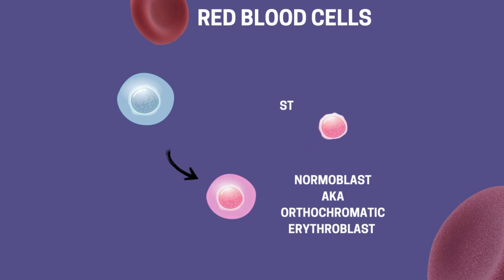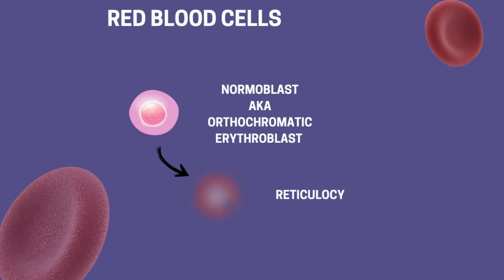rest of its lifespan. The final immature stage is the reticulocyte, which is released from the bone marrow into circulation. Within 1 to 2 days, it matures into a fully functional red blood cell, also known as an erythrocyte, ready to transport oxygen throughout the body.